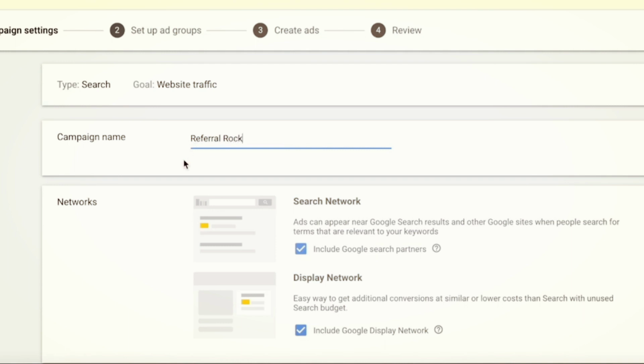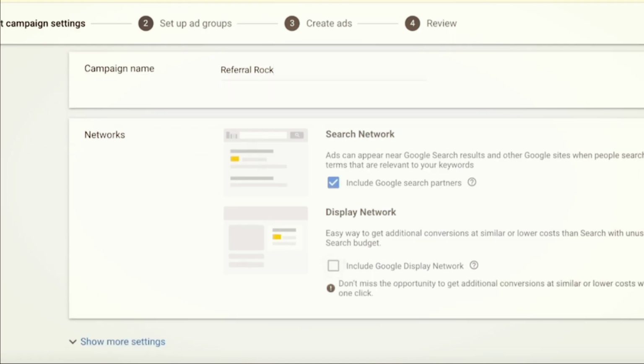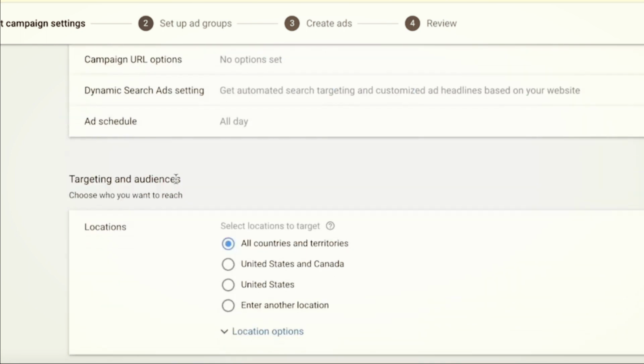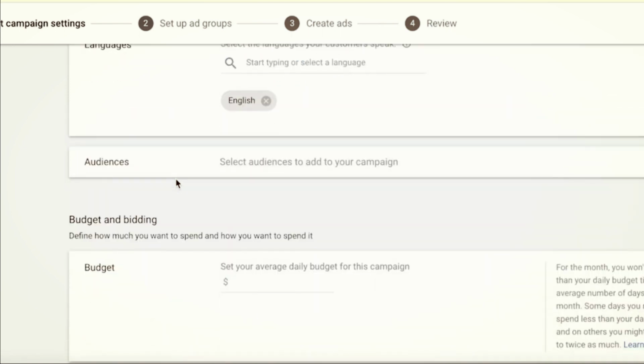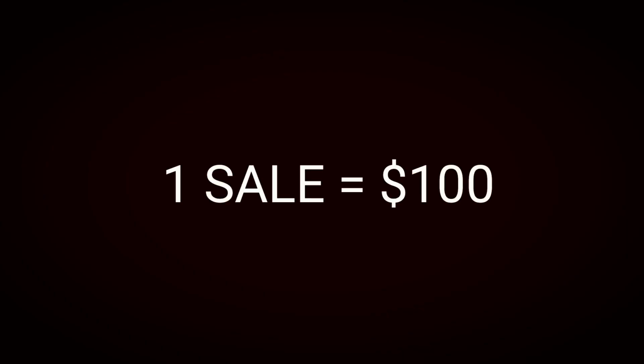Give any name here. Now, this is important. Remove display network. You don't want your ads to show up on that, and then you can see more settings. Keep the default settings as is. For budget, you can start with just $10 a day and see how many sales you can make. For example, if you make just one sale on the first day, you have already recovered the $10 you invested, and you also make a profit of $90, which you can invest for other days and make even more money.